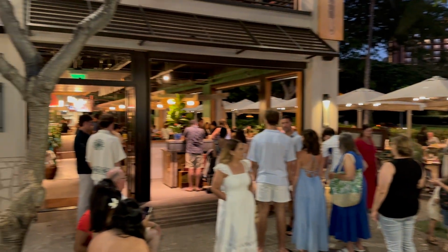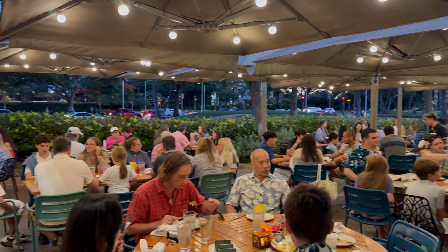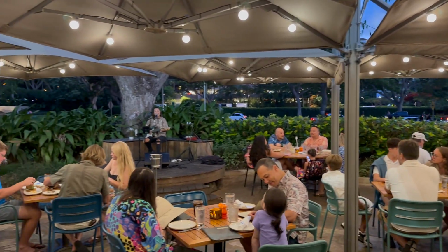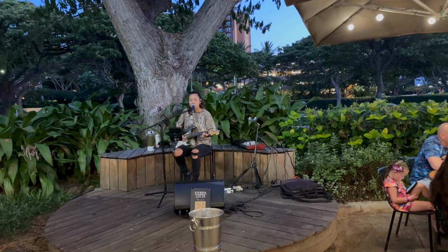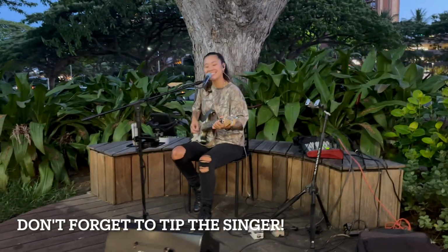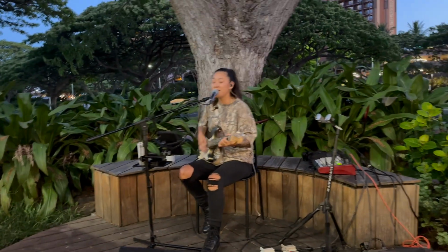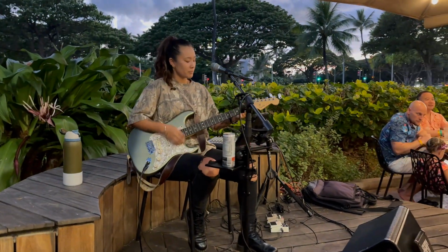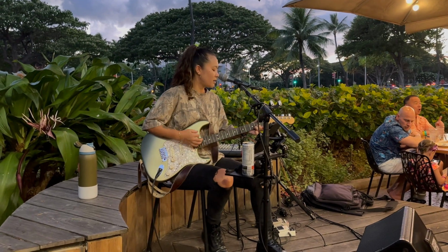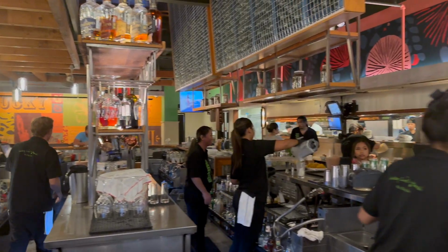One place we can and do recommend is Monkeypod. And yes, we ate here for lunch, but not on the same day. If there's a wait, you'll be given a pager and you can walk around and enjoy the weather. There's also a second floor dining area. There was seating at the bar available, so that's where we chose to sit. We enjoyed listening to the live music, meeting some of the friendly people, and talking to the bartenders.